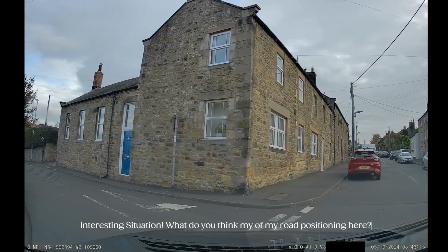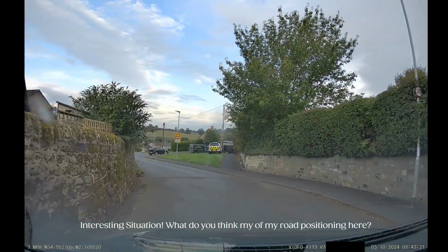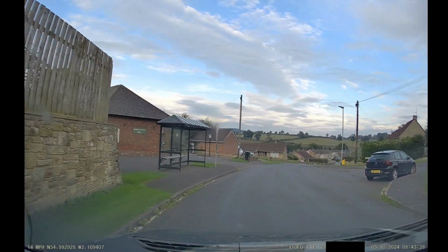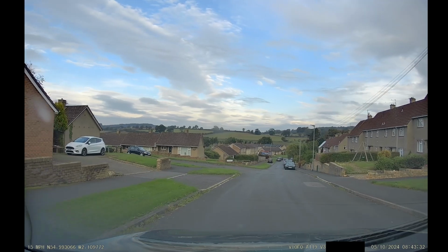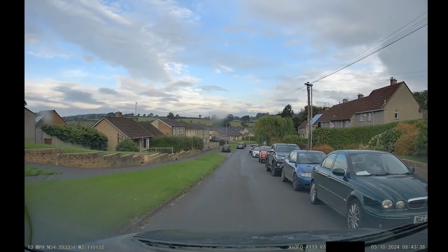And then you've got to make pretty sharp turning. And yeah, this is actually a bus route as well, which I can't believe. But yeah, test routes, all different types of roads. There's a big pothole here, and I can't really avoid it because of where that car is.